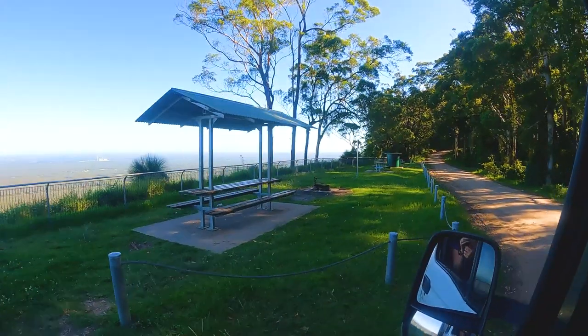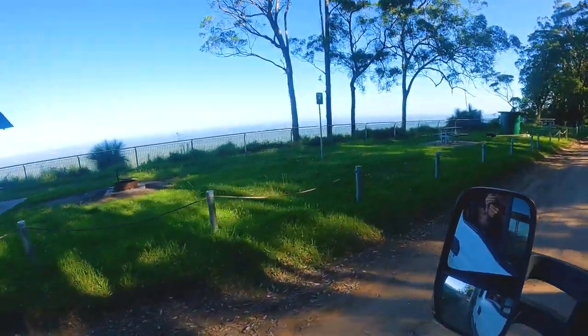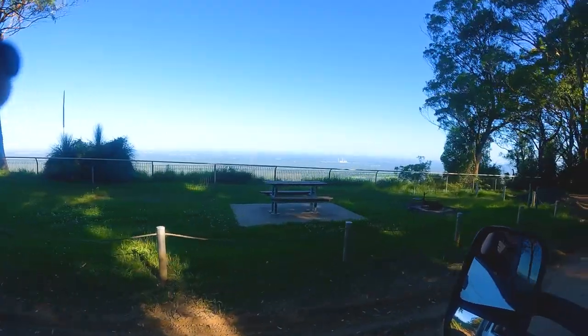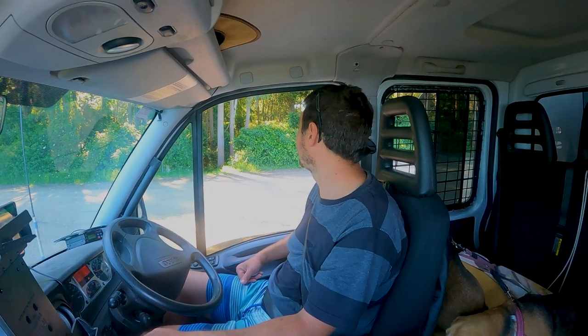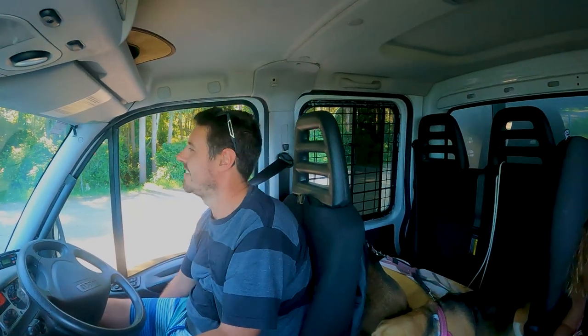Green grass, little fire pit as well, barbecue, fire pit type thing. And the toilets are on the other side. No camping allowed, just day use. There's a bit of the Great North Walk here as well. It comes up here and then goes down through there, and it's all mossy and beautiful. So definitely give that a crack if you're into walking. 205 kilometres to Sydney Cove from here, walking along there. 45 kilometres to Newcastle. I'm not keen.